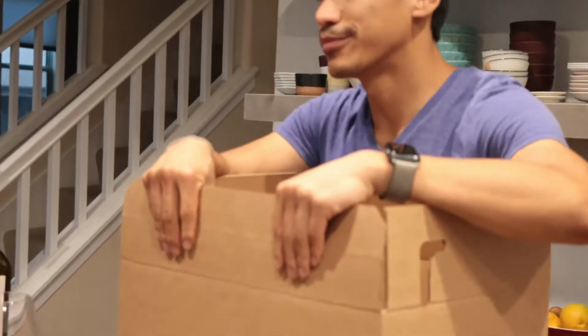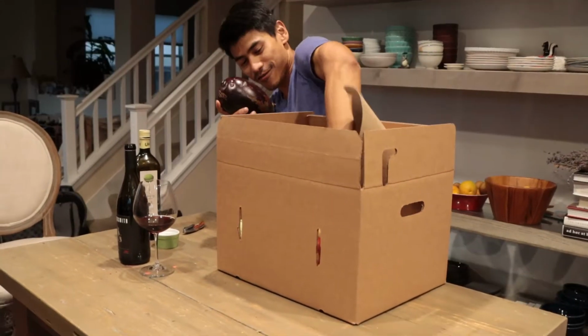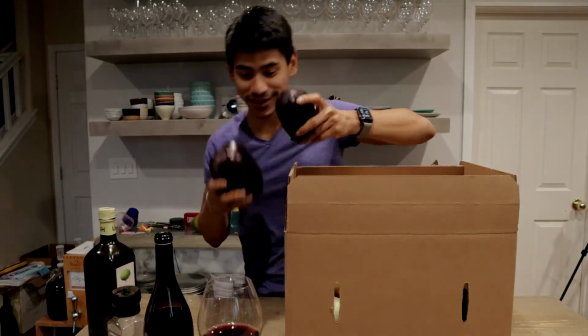This is Boston Larry's produce, and in here I already took a peek and I found this amazing ingredient, eggplant. So we're going to be working with eggplant today.